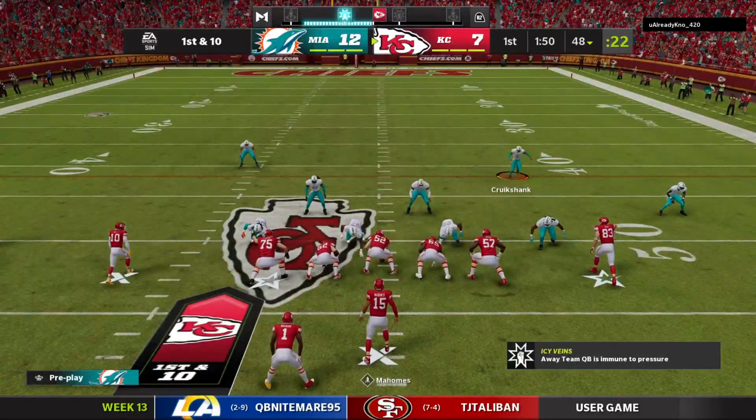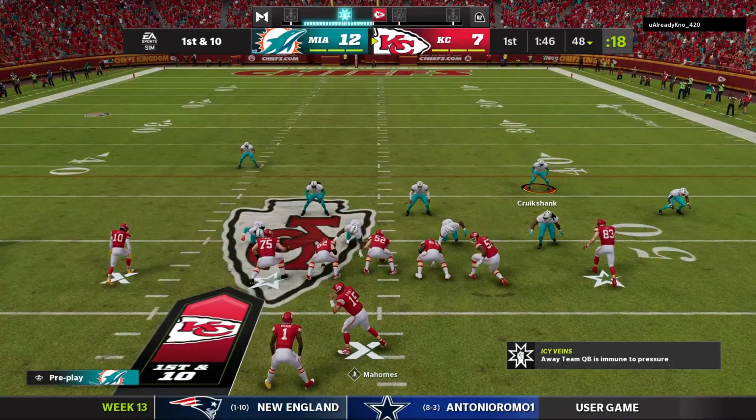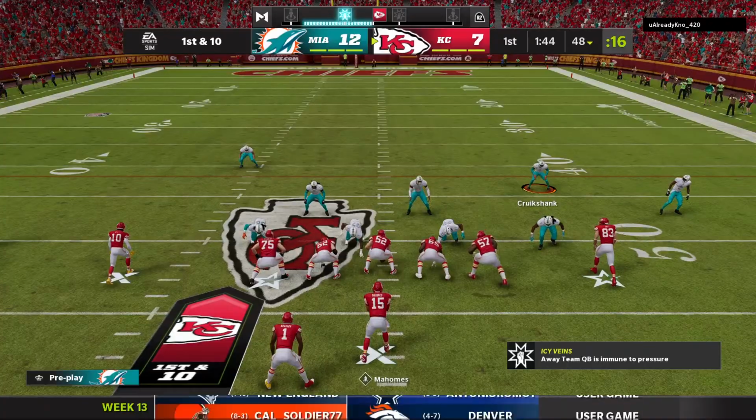Set the tone, defense. Let's go. Attack. 42's the mic. Check. 42's the mic. He can't hang.